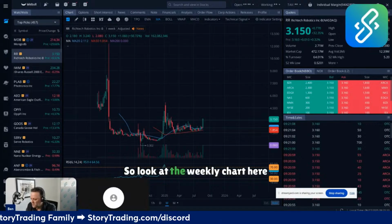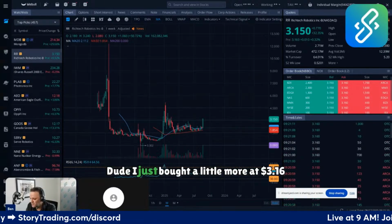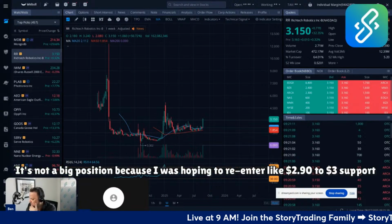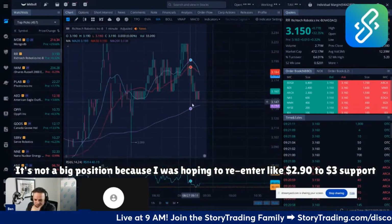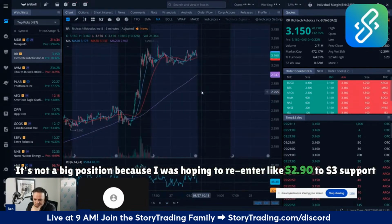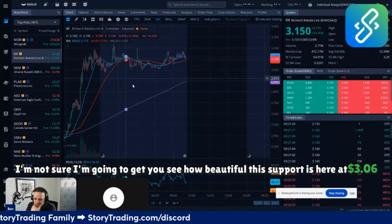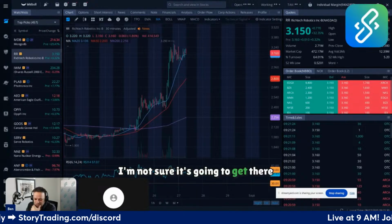Okay, so look at the weekly chart here, dude. I just bought a little more at 316. That was me, just another 1,000 shares. It's not a big position because I was hoping to re-enter at around 290 to 300 support. I'm not sure I'm going to get it. You see how beautiful this support is here at 306. Not sure it's going to get there.